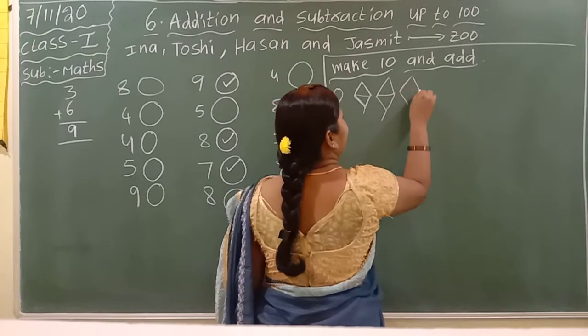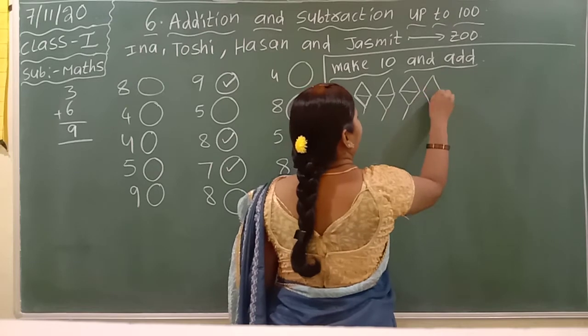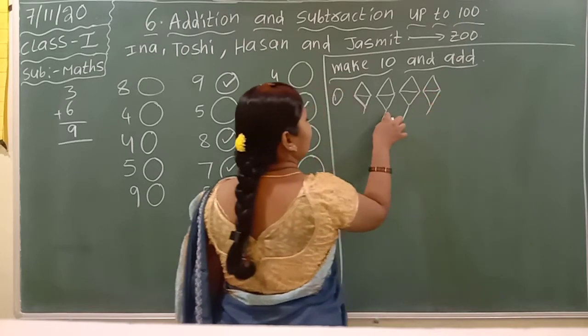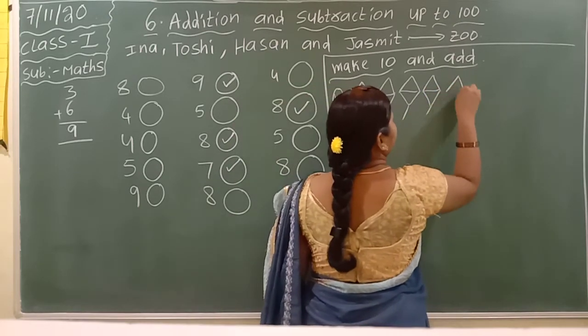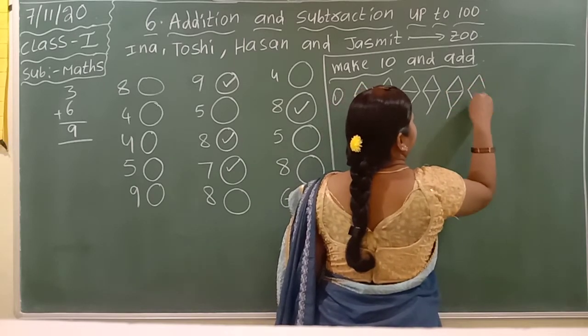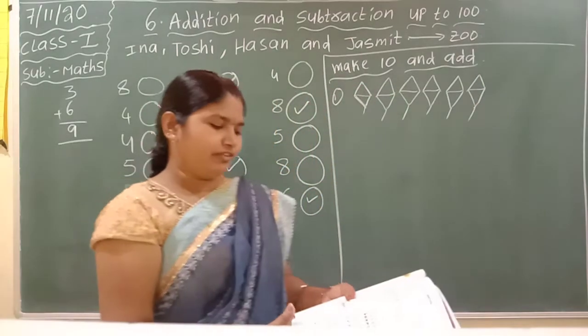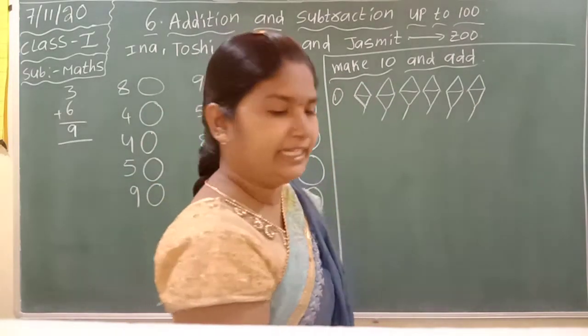First, how many kites did they give, children? 6. So I am drawing 6 kites. 1, 2, 3, 4, 5, 6. After 6, next they have given 8.